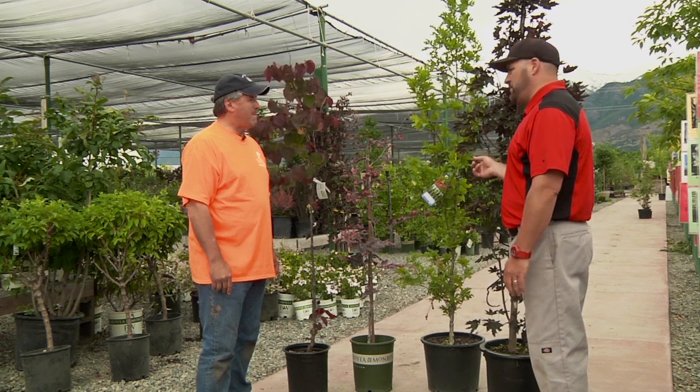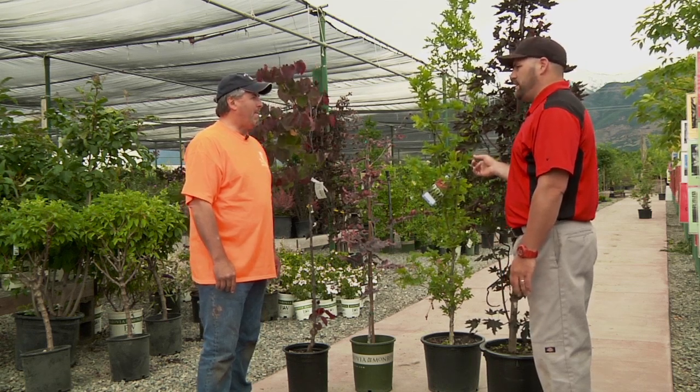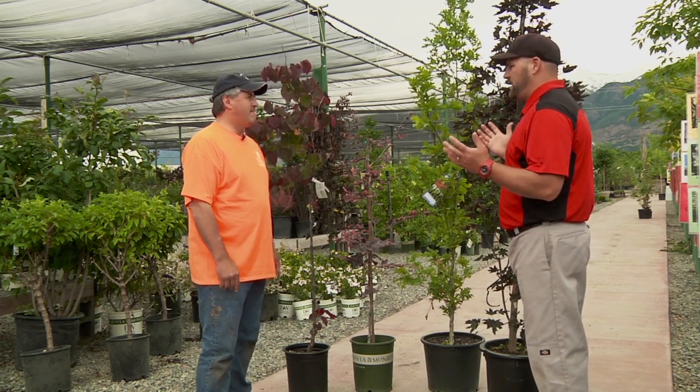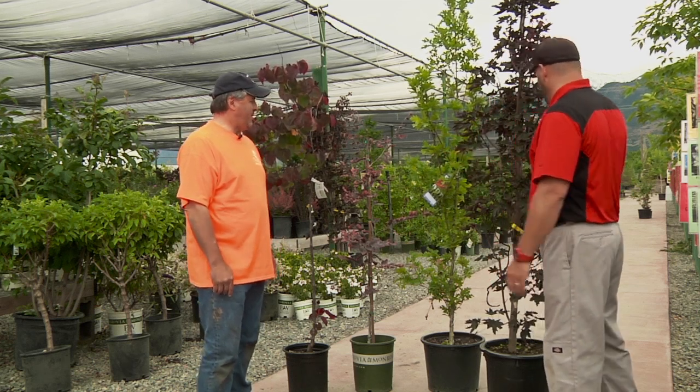One thing I think you taught me about those is they lose their leaves in the spring. Mm-hmm. They hold them all year long during the winter, and it's odd, and then all of a sudden in the spring they fall off. They do, yeah. When they get their new leaves in the spring.